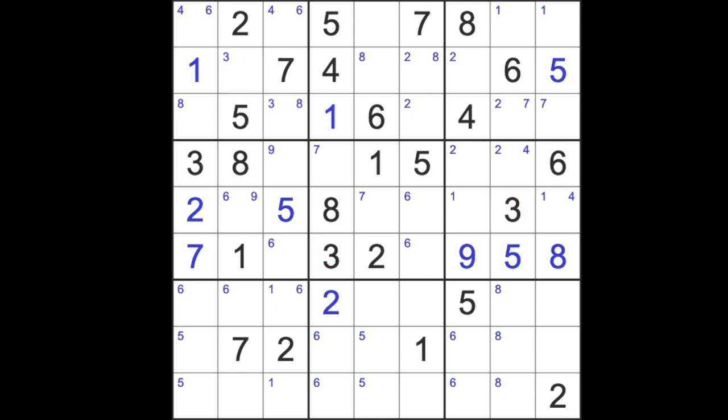Okay. All right, let's finish it off then. So fours are missing from here. Let's put them in. And fours are missing from here. And nines are missing from there.